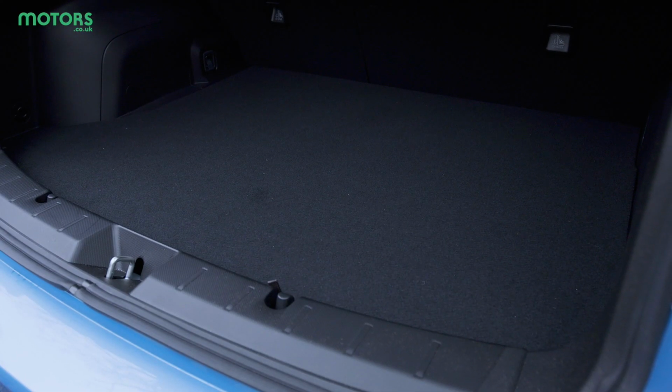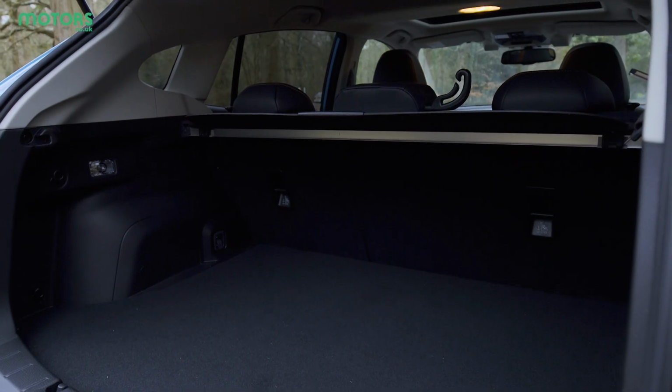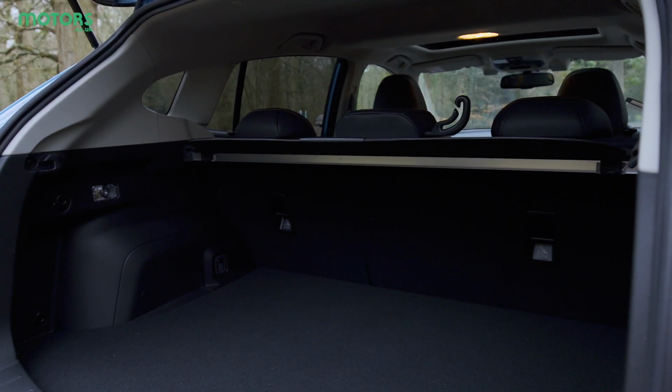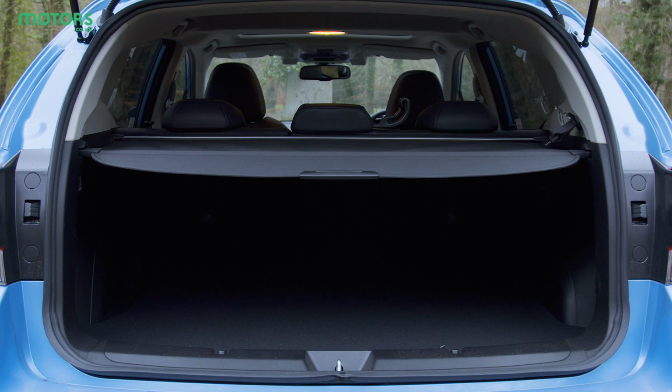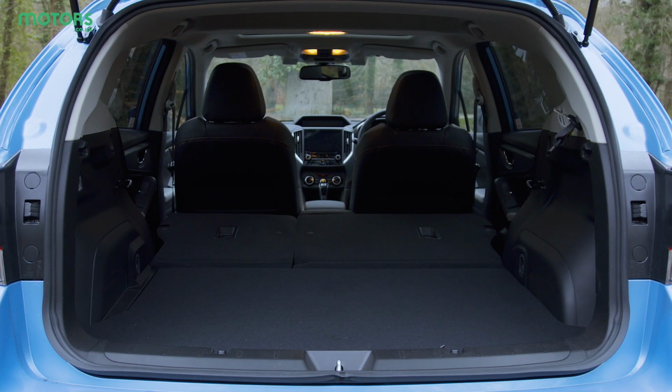Thankfully, the hybrid powertrain doesn't intrude on the XV's boot space, and that means you get 345 litres of boot area to play with. That's slightly behind key rivals, but it still means that there's more than enough space for several large bags or some shopping.